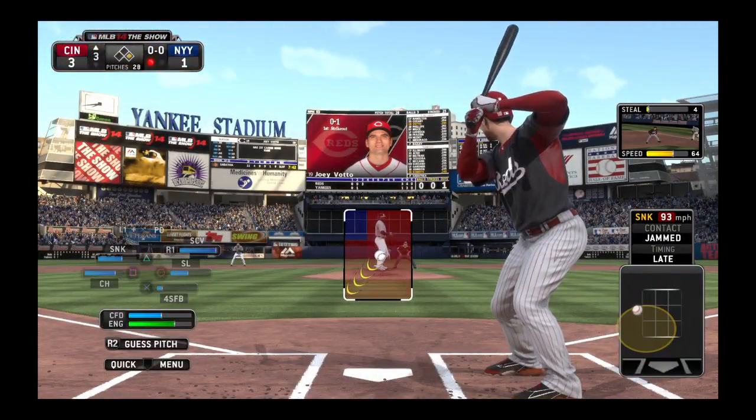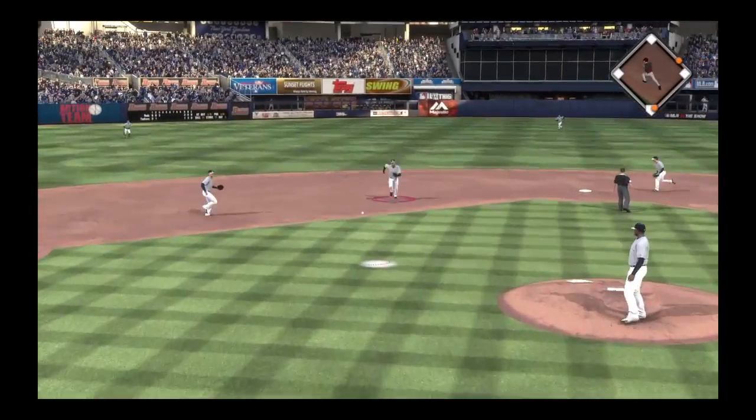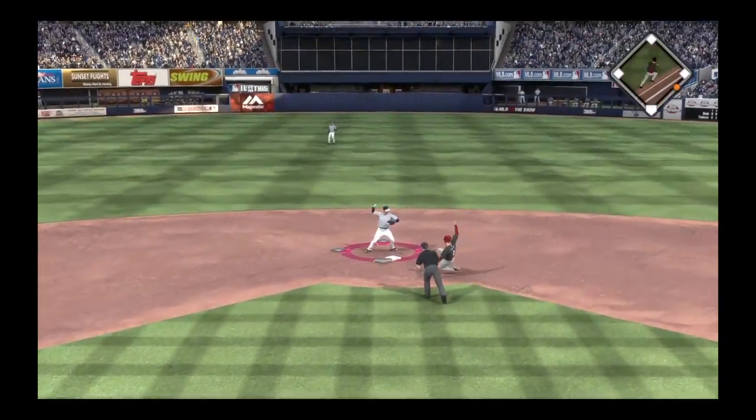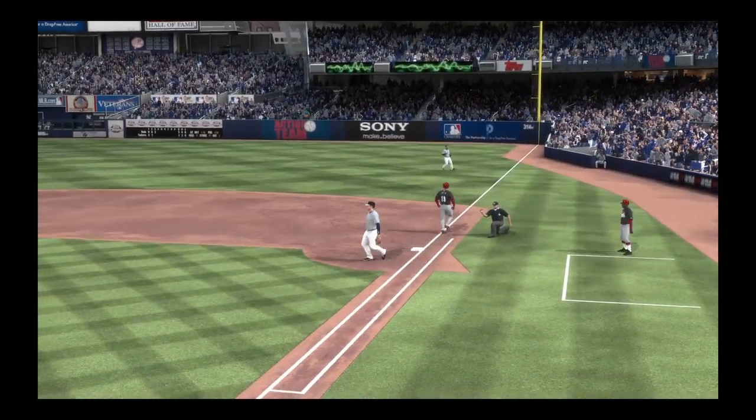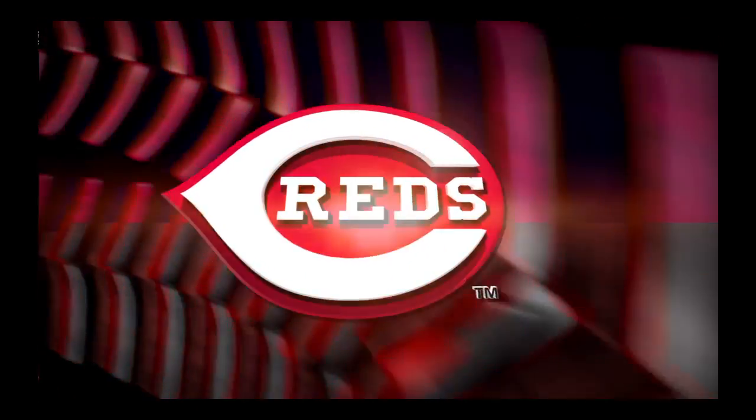Joey Votto will stand in now. He, of course, the starting first baseman on last season's National League All-Star squad. Roberts on to Teixeira, and it's in time for the double play. The side is retired.